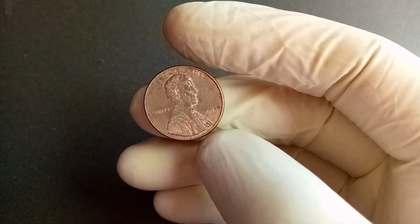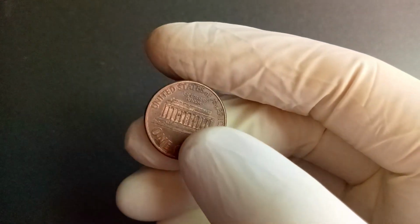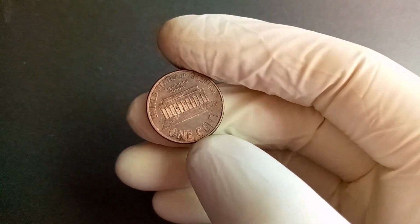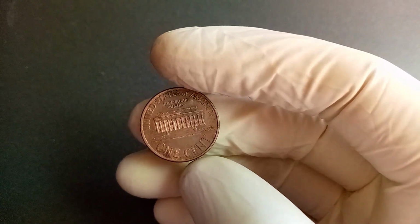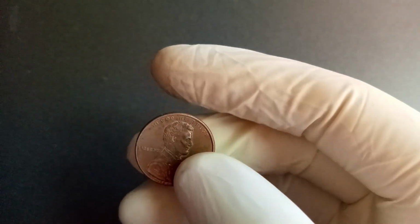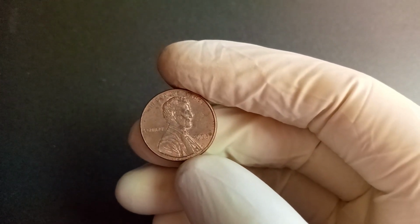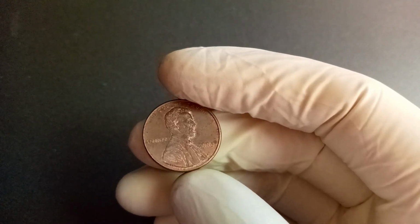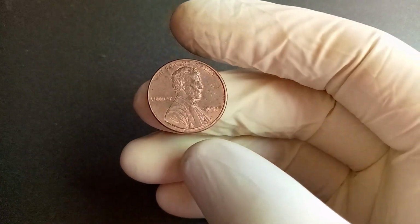Today, we are diving deep into the fascinating world of rare coins as we explore a penny that might just be hiding in your change jar or old coin collection, the incredible 1998 no-mint mark Lincoln 1-cent penny. This ordinary-looking coin could be worth as much as $63,988 in today's coin market. So stay tuned and don't miss a single second, because by the end of this video, you might just find yourself rushing to check your own pennies.